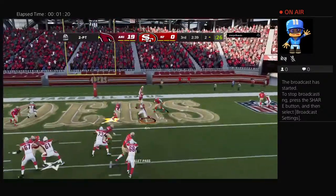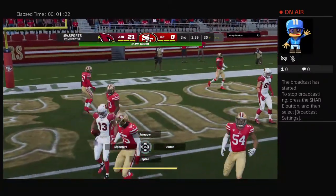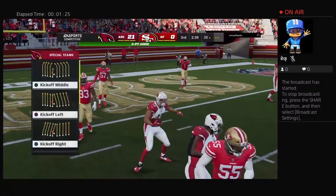It appears they're going to throw for it with Murray. And this is going to be caught. It's good. And that extends their lead by 2 more.